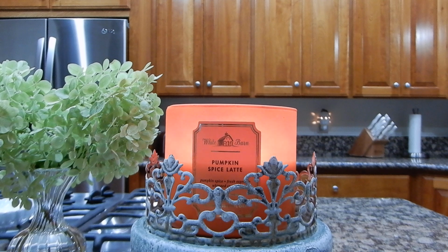So strength is about, I would say, a 6 out of 10. And the throw isn't super great. I normally expect more from my Bath & Body Works candles in terms of throw, but it's only about a 5. So it's decent in the room and the very nearby surrounding spaces, but it doesn't travel much beyond the area where I have it.